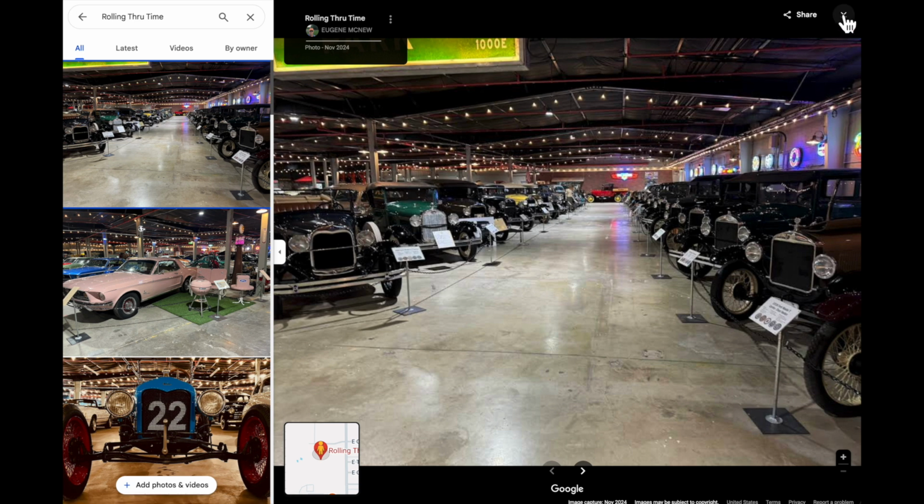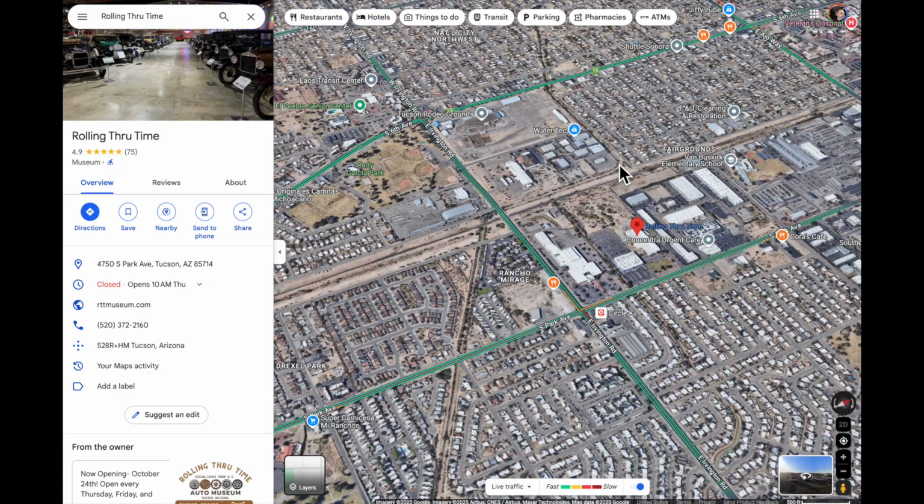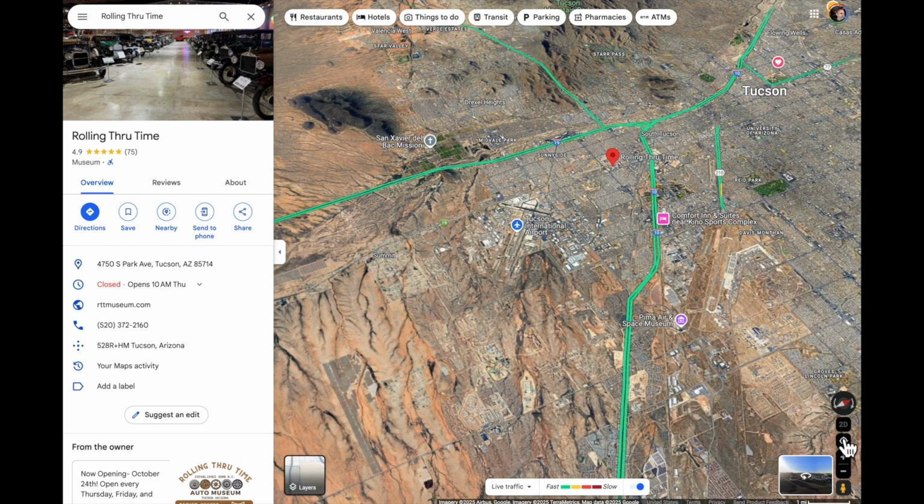There are so many places in Tucson to see. This is kind of on my list now. One of those places that would be really neat to see if you're in the area and traveling around Tucson.